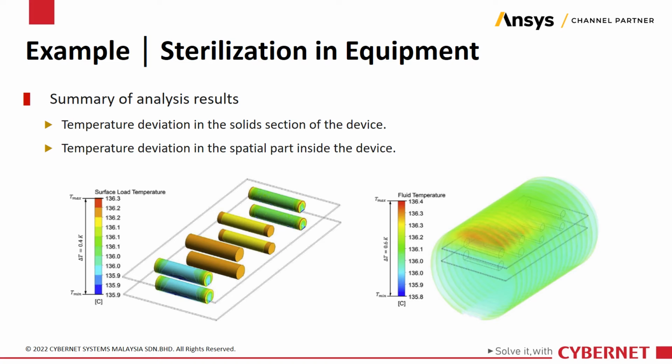These analysis results show that the temperature difference inside the equipment is very small at 0.6 Kelvin, indicating that the model here has achieved temperature uniformity. Although this result shows a relatively small temperature distribution, there may be cases where the temperature differences become large depending on the flow rate or the amount of heat. In such cases, the simulation model can be used to verify various ideas for optimization.